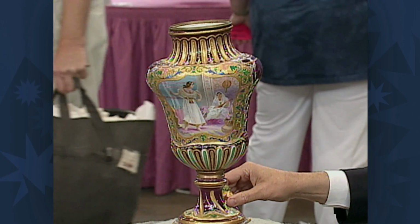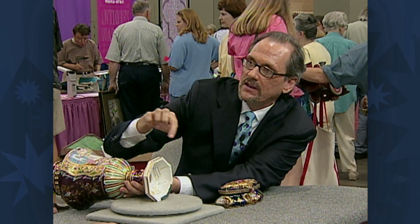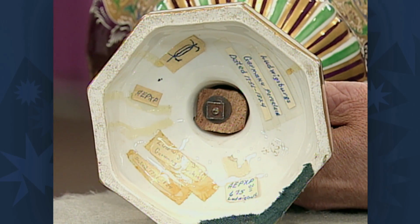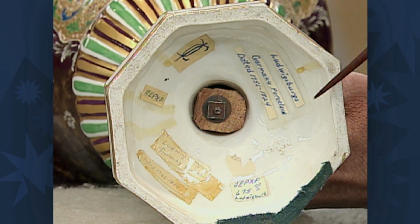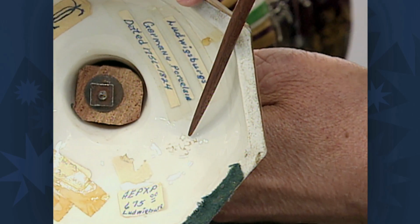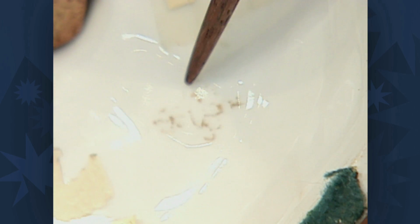This piece here has some very interesting marks on it as well. Someone, a long time ago, has done a great deal of research, and they have put all kinds of labels on the bottom indicating who made it, when it was made, where it was made, and all that sort of thing. And also, here we have a very faint gold mark that would indicate that it was made by the Ludwigsburg company sometime between the 1750s and the 1820s.